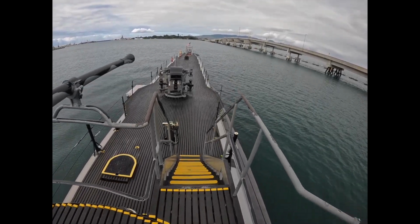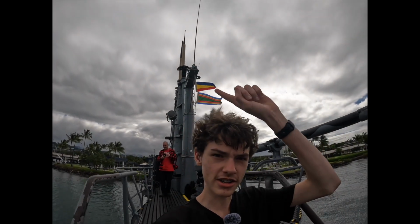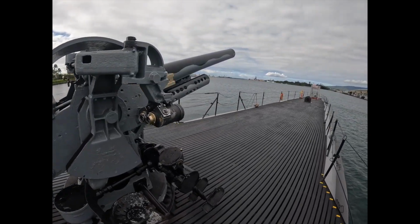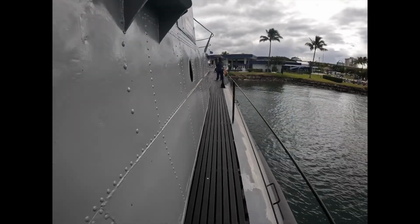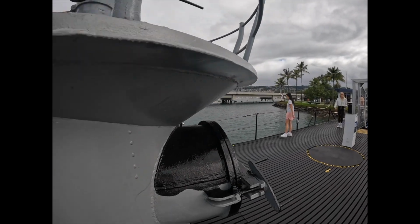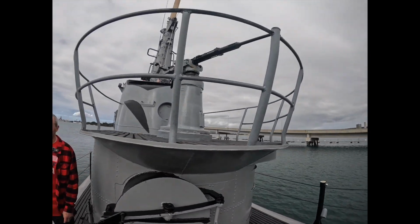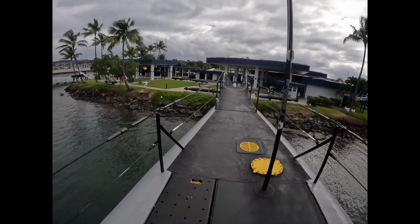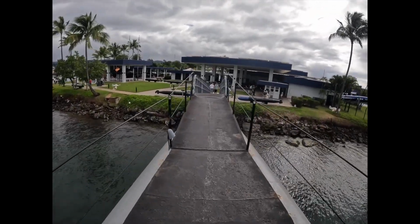So now we're going down from the top deck. And obviously, on the top you also have where they can view their enemies from the top without fully getting out of the water. So here's the back entirely. So now we're done with the submarine and we will be heading to our next attraction.